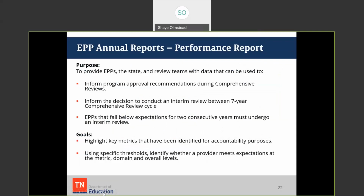And like I mentioned, the purpose of the performance report is to provide EPPs, the state, and review teams with data that is used to inform the program approval process and cycle that Annie mentioned earlier. And specifically, the performance report allows us to measure EPP performance between the 7-year comprehensive review cycle. EPPs in Tennessee that fall below expectations for 2 consecutive years on the performance report are required to undergo what's called an interim review.